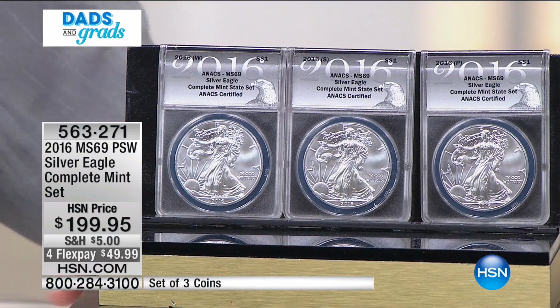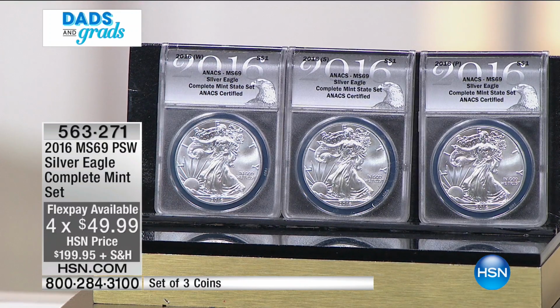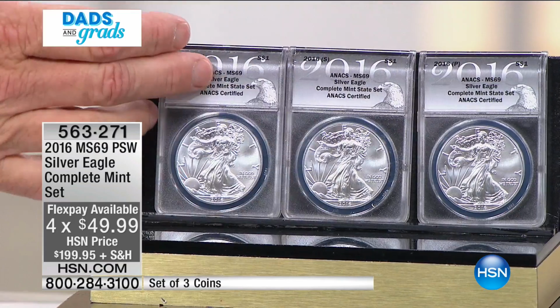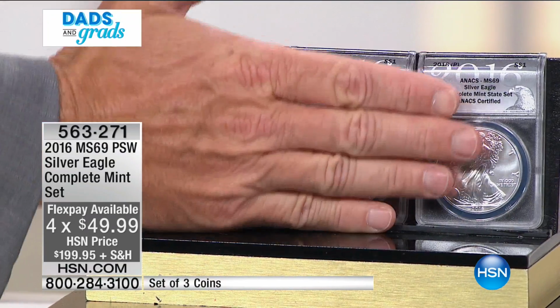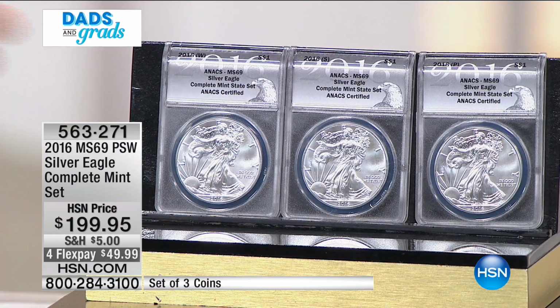We have an HSN price on our screen. We have the 4Flex Pay. This is another set of three from each of the mints as well. This is the 2016 set, the same one we had for $1,000, only it's Mint State 69. So it's one grade lower, $800 less. This is for the collectors, and all the United States Mint Silver Eagle collectors are basically going to have to own the 2016 set.